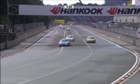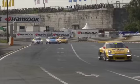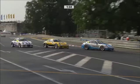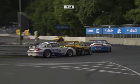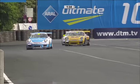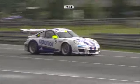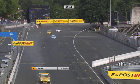And look at Van Lagen going down the inside. It's going to be the outside for the second hairpin, though. He's on the racing line, and if they do have slick tyres on, that's where they want to be. Oh, a bit of a push round the hairpin. Edwards really struggling in these early laps. He hasn't necessarily got the heat into the tyres that he needs.